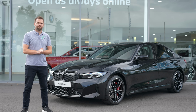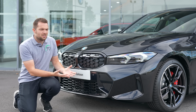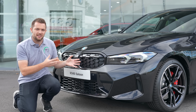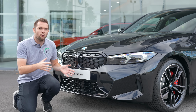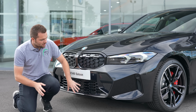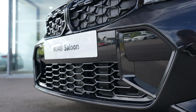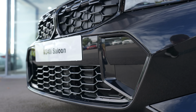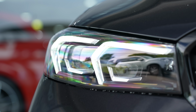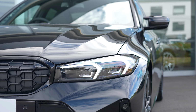So let me show you the differences for the LCI for the M Performance version of the 3 Series. Let's start down at the front end, where it is different but yet still very recognisable as a 3 Series. A lot of this is very similar to the current whole generation 3 Series, the G model. But you've got a slightly redesigned bumper down here. It's slightly more swollen, more pronounced, a little bit more aggressive. This car has got the laser lights as well, so you get the little blue accents underneath the lights, but you get this new shape with the LCI, which looks great.